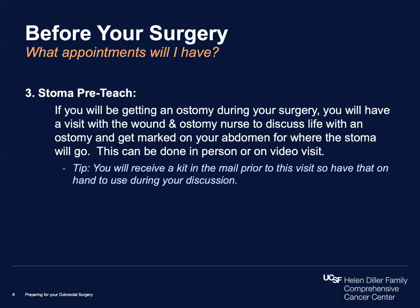Stoma pre-teach. If you will be getting an ostomy during your surgery, you will have a visit with either the wound ostomy nurse practitioner or the colorectal nurse to discuss life with an ostomy and get marked on your abdomen for where the stoma will go. This can be done in person or on a video visit. Here's a tip. You will receive a kit in the mail prior to this visit, so have that on hand to use during your discussion.